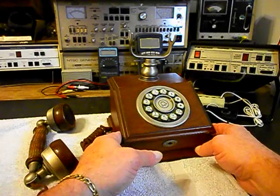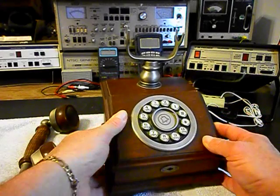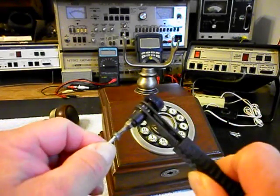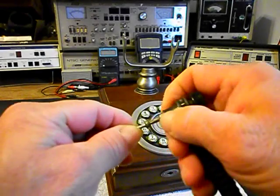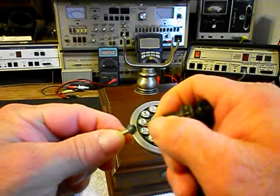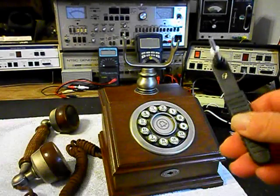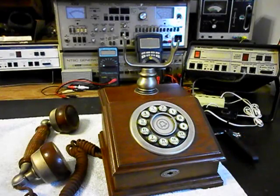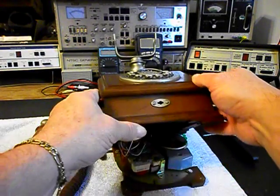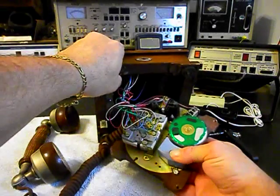Now, I have the unit loose, and they really do not want you to get into this telephone because they have a security bit. You actually have to use a security bit for the screws. So this was back when they would repair your telephone. They didn't want you in it, and so they would use security bits. We have the cover loose, and then I want to show you the inside of this telephone.